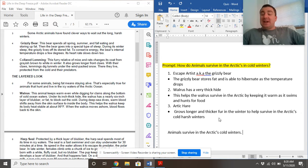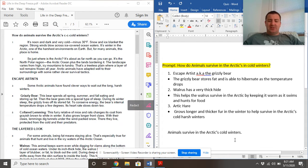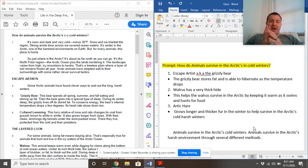In case you were wondering, I'm not going to give any actual evidence, but I'm going to supply a little bit of background knowledge. So I'm going to actually talk about the ways to do that, and that's called framing. So let's talk about animals survive in the Arctic's harsh environment. Oops, I thought I indented and I didn't. And through several different methods. Okay, so animals survive in the Arctic's harsh environment through several different methods.